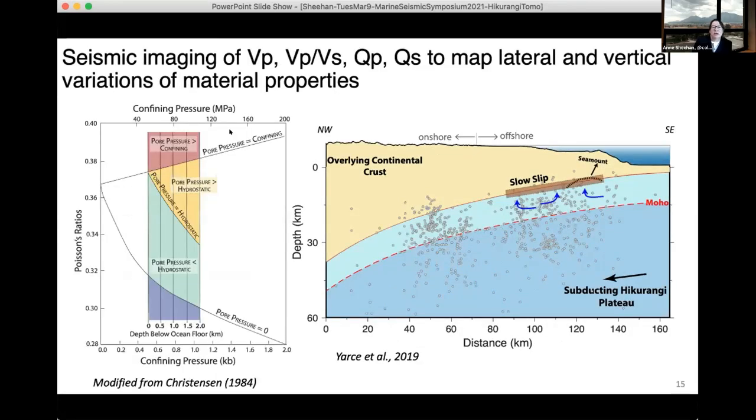So we did seismic imaging of VP, Vp/Vs, attenuation, QP and QS, to map the lateral and vertical variations of material properties. This is a figure modified from Christensen, 1984, looking at how Poisson's ratio varies with pressure. So here is pore pressure. As pore pressure increases, the Poisson's ratio increases. So this is a laboratory experiment.